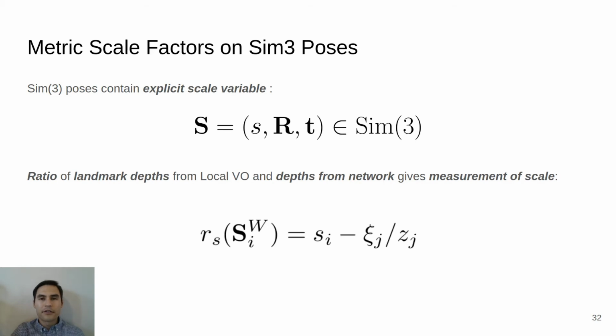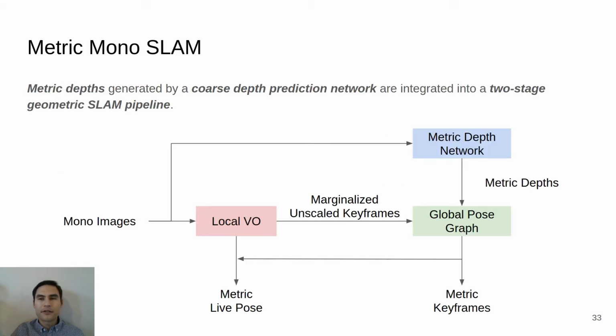A flowchart of our entire pipeline is shown here. Monocular images are first processed by our local visual odometry module that generates accurate but unscaled keyframes. When these keyframes are marginalized out of the sliding window, they are then fed into a global pose graph that integrates metric depth measurements from our coarse metric depth prediction network. The fused metric keyframes can then be used to scale the output of the local VO module to achieve a live metric pose of the camera. By integrating the metric information encoded in the network in this way, we can achieve metric solutions without any additional sensors, compute, and without ignoring the constraints observable in the image data.